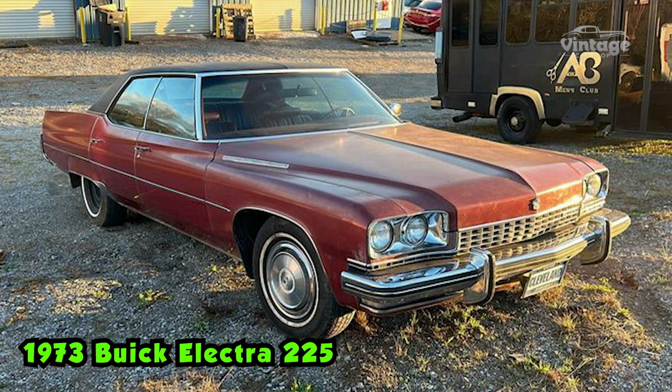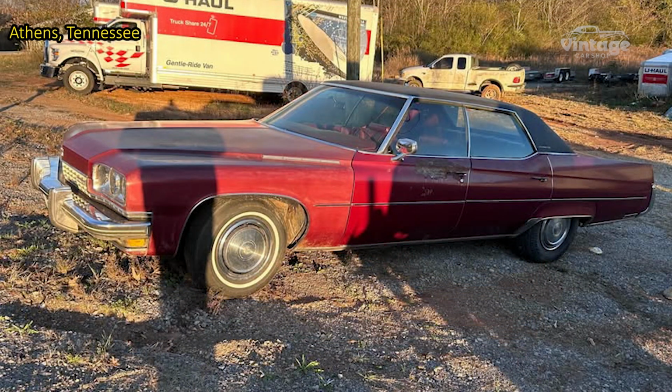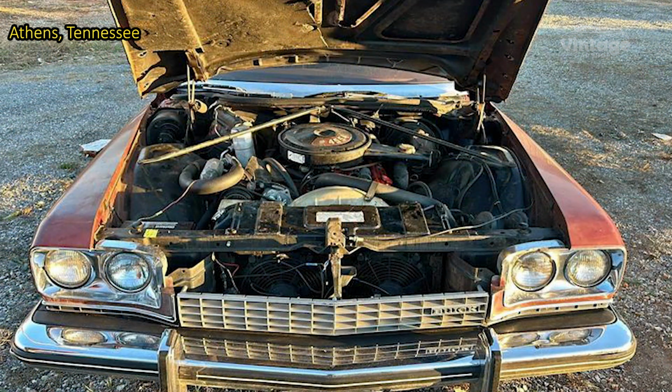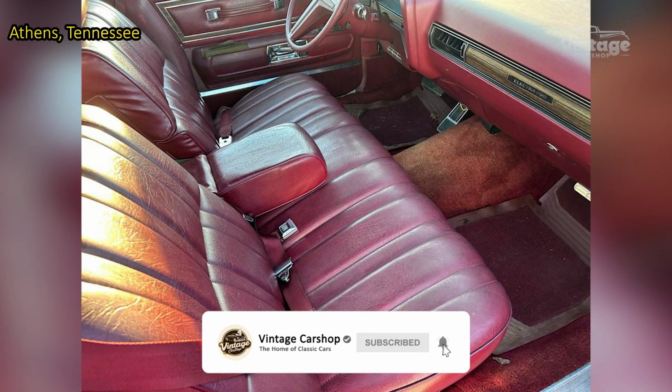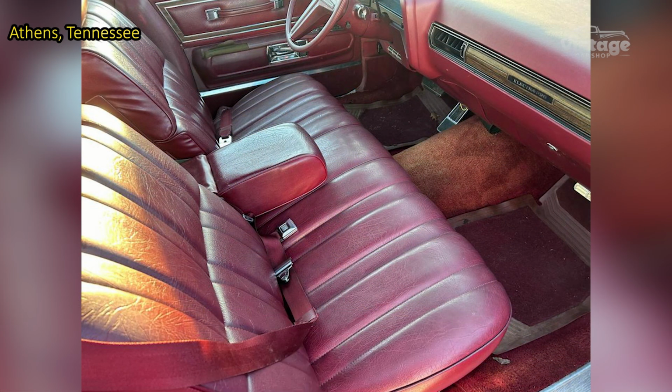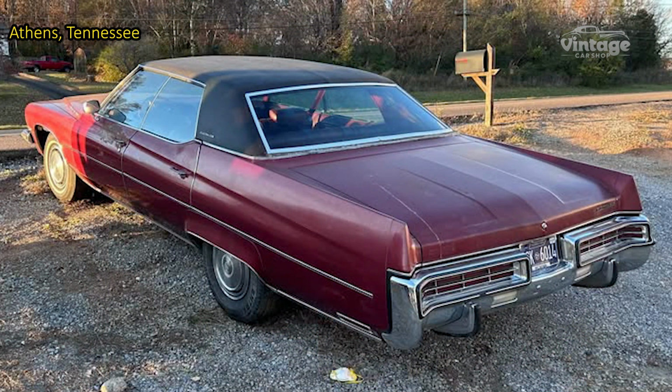Number 8. The 1973 Buick Electra 225, priced at $7,300. This classic full-size car, finished in a striking red, is located in Athens, Tennessee. It comes with a fully rebuilt 455 engine and transmission, which have less than 8,000 miles on them, ensuring smooth performance. The car's odometer reads 106,000 miles in total, reflecting its overall journey since it was first built. The Buick drives great with no issues and is in excellent working condition.